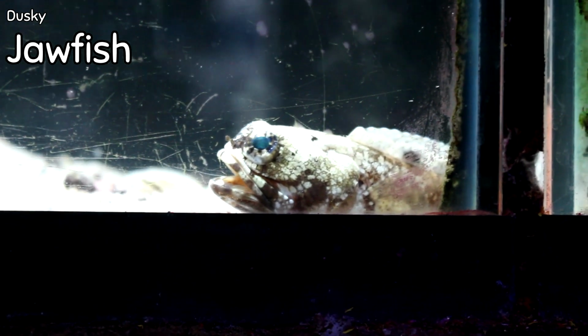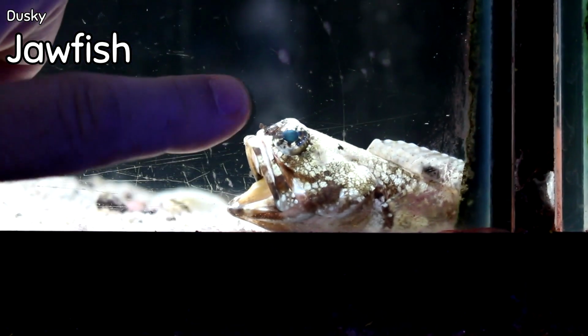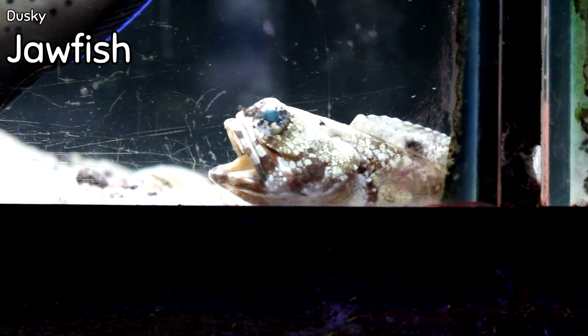So one of my favorite fish, the Dusky Jaw Fish. Very cool burrowing, low water, kind of in the sand fish in saltwater. Lots of personality. Definitely will show off if you move anywhere in his vicinity. Very, very cool fish, but easy on as far as the tank mates are concerned. So very, very cool fish to start off the saltwater round.